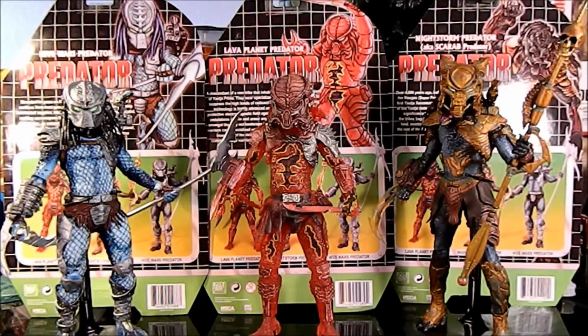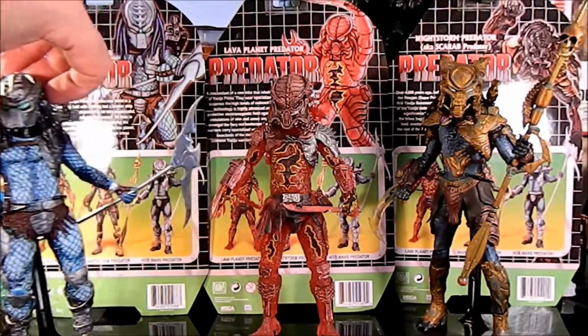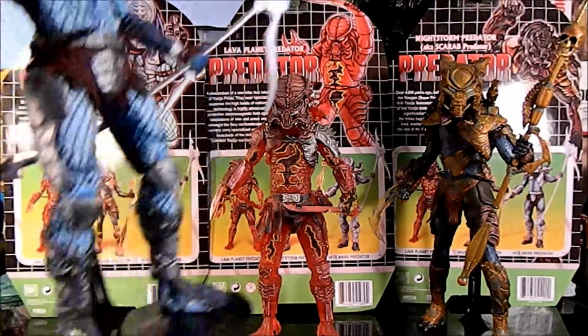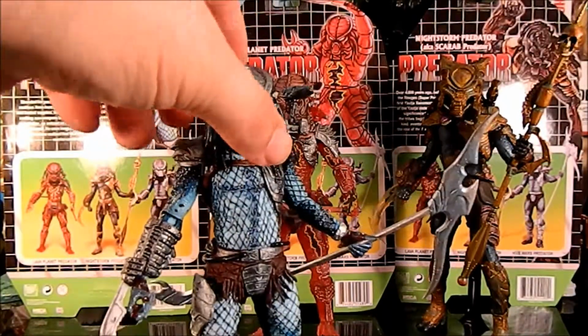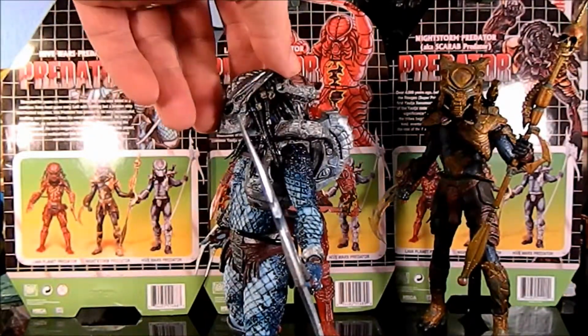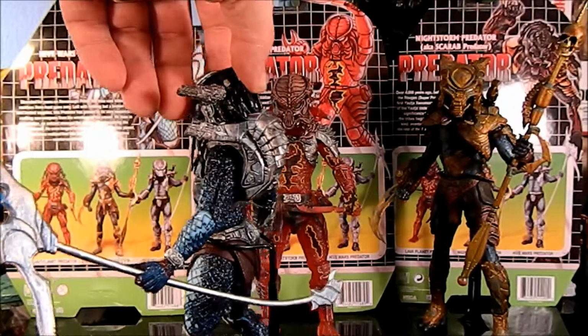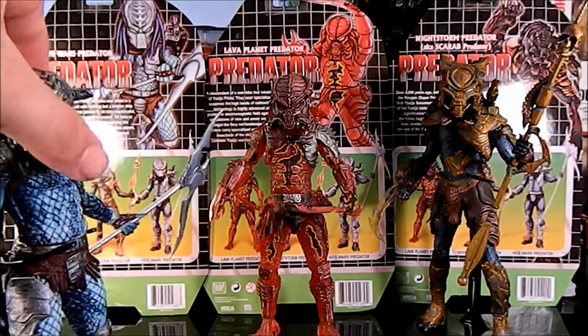These figures are so awesome. I expected I was going to like the Lava Predator best out of all of them, but really it's hard for me to decide. Just looking at them like this, the Hive Wars is so awesome with the great blue, the darker blue shading. He has this crazy scythe type weapon. He has some non-deployable claws on that arm there. He has bluish silver armor, plasma caster. The paint is just awesome on these guys. Just awesome. I can't say enough good things about these.